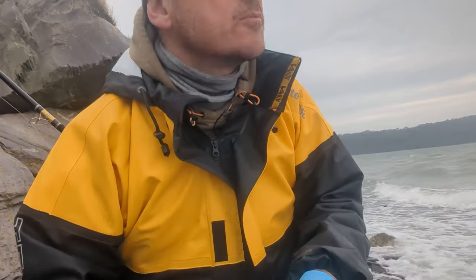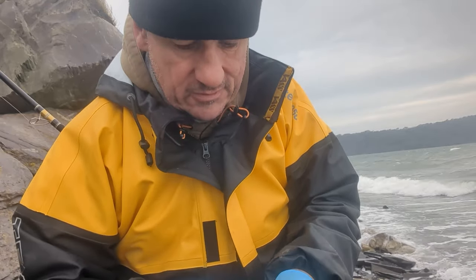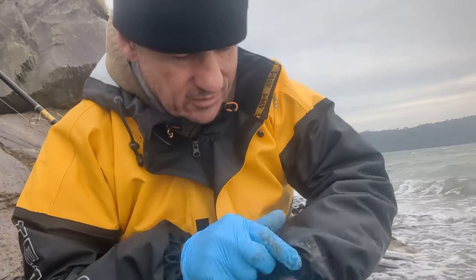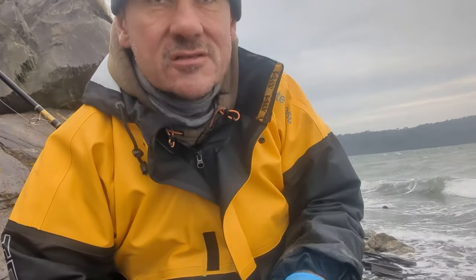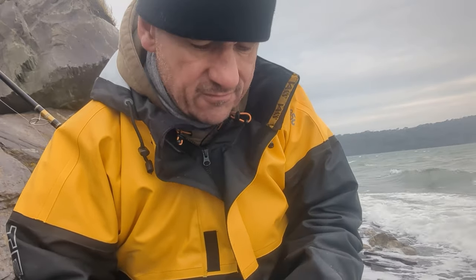I might have to go and fish up the top in a minute. The water's coming right up to the top here now. Got another, I don't know, half an hour, 35, maybe 40 minutes before the top of the tide.